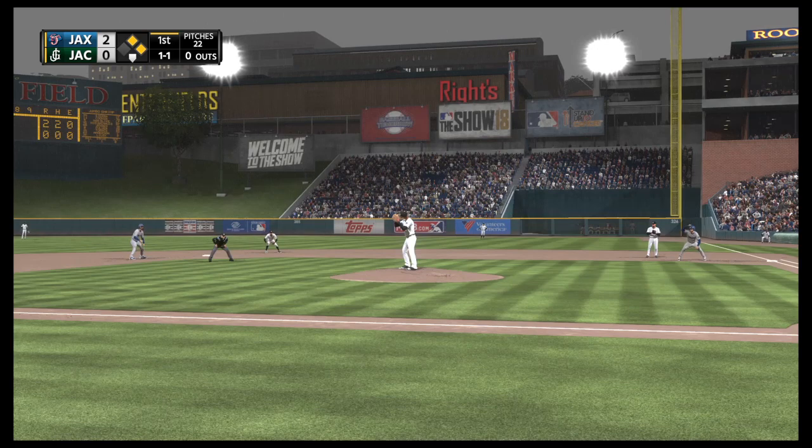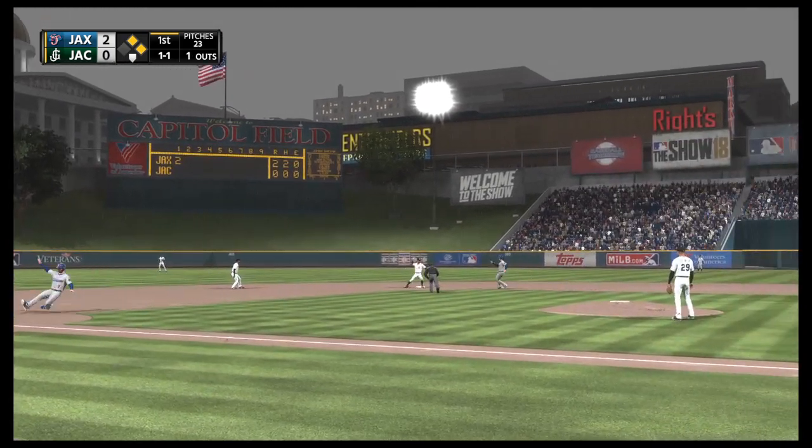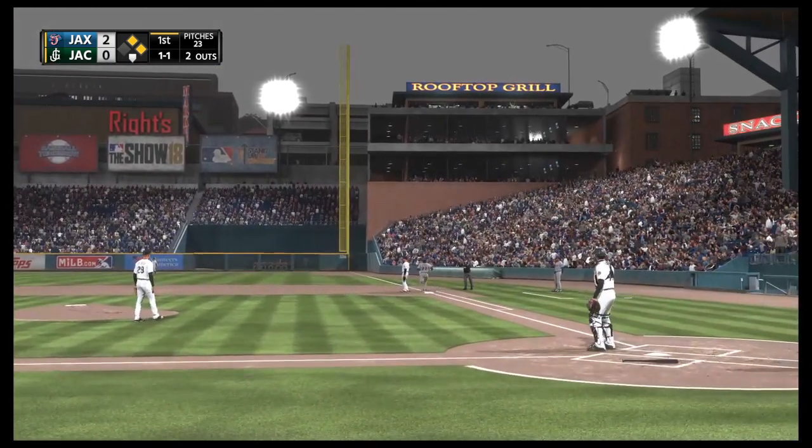Batting fifth, first baseman, Kyle Jensen. On it's tailor-made to short. 6, 4, 3, and they turn the double play.